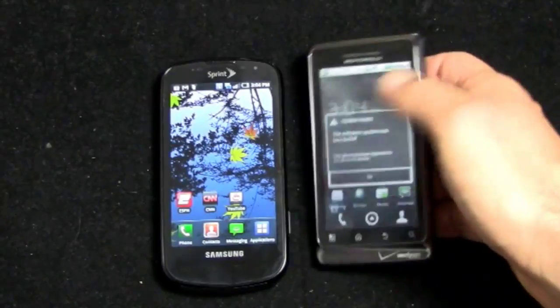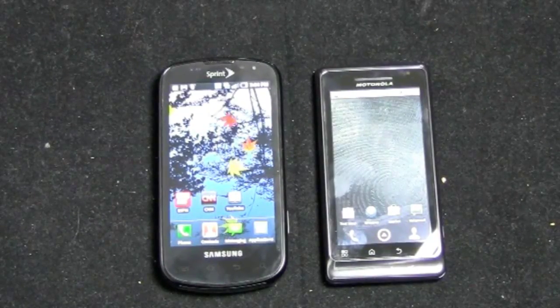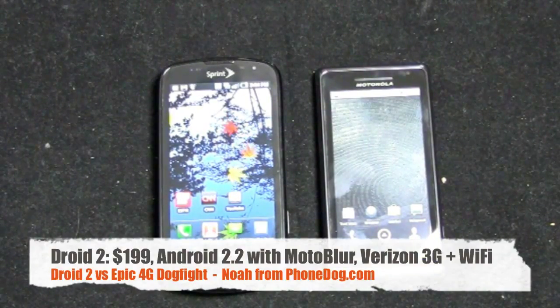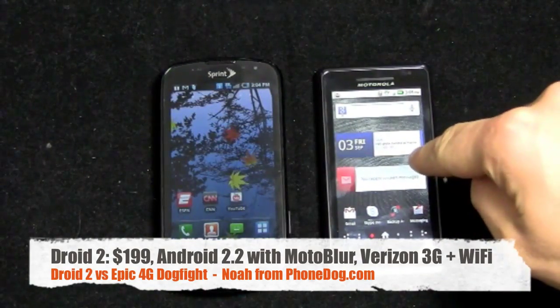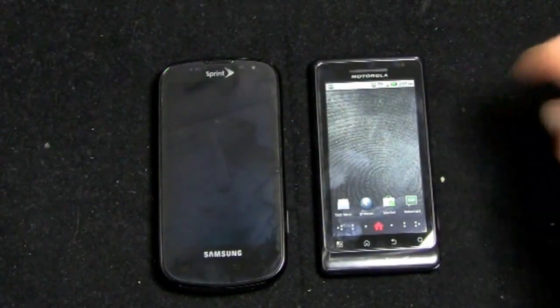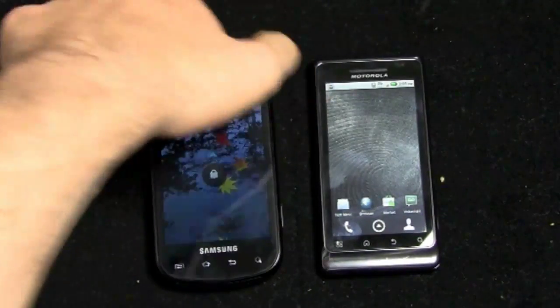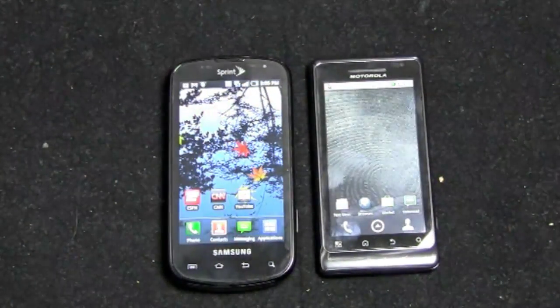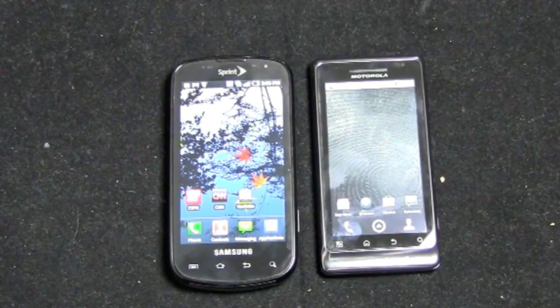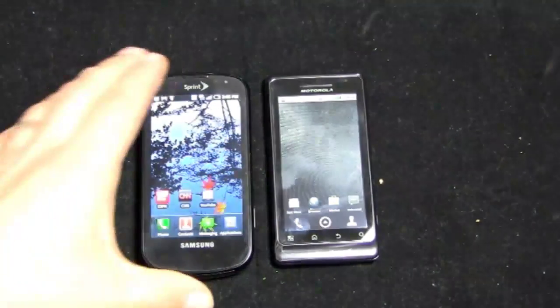On the right, it is the Motorola Droid 2, just upgraded to 2.2.20. It is made by Motorola. It is running on Verizon. It runs Android 2.2 with some minor modifications that are still, so far as I know, officially referred to as Moto Blur. But really, it's turning more into a cut-down system, less of the full-on Moto Blur that we saw originally on the Backflip, with just some widgets and a little bit of integration on the back end, but still a little heavier than your standard Android.